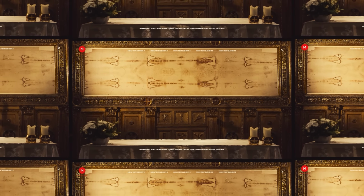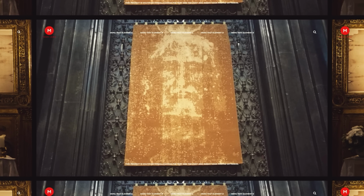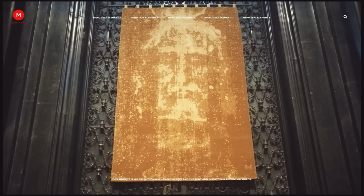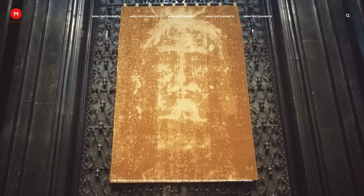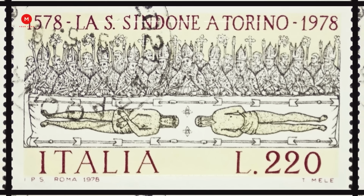So, as we say goodbye to the Shroud of Turin, let's keep these questions in our heads. It's like an exciting mystery that makes us want to explore more, whether it's a real thing or a reflection. The Shroud is like a cool painting where science, history, and faith meet.